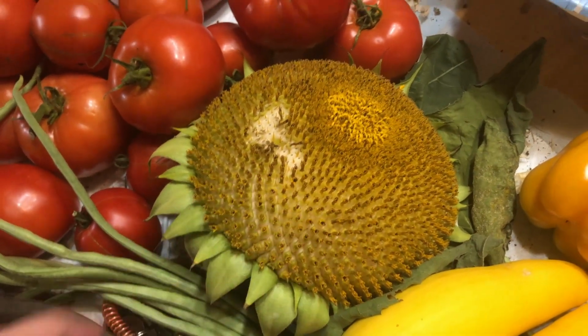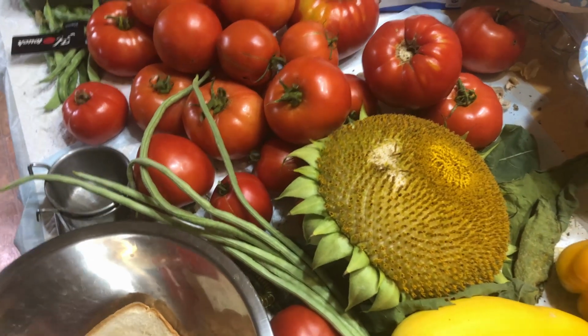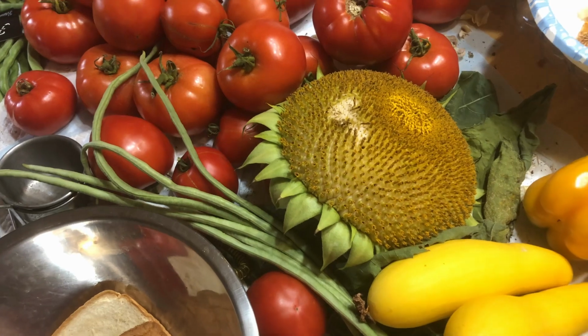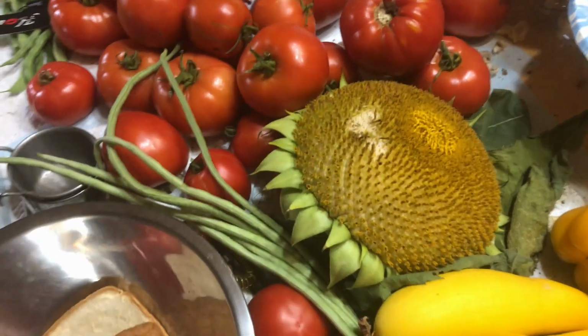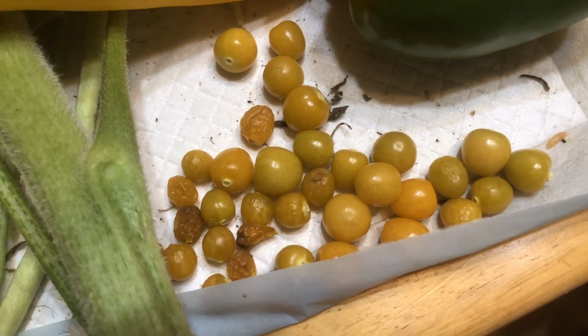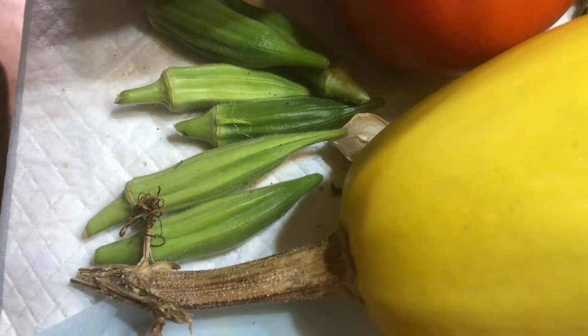Saving my seeds. More seeds. Saving this one for seeds. I've just got stuff everywhere. Chicken bowl. I've got to get out here and pick green beans, but I'm just overloaded in abundance right now. Again, I'm definitely not complaining. I've got some ground cherries down here I'm going to save the seeds from as well. So trying to stay busy around here.